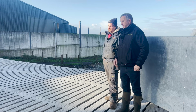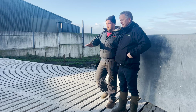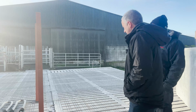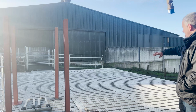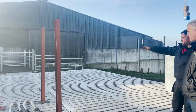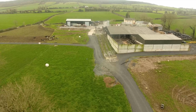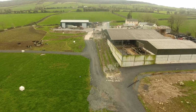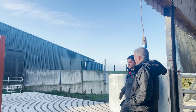So what's happening here now? What's happening here is we're putting in another set of one-way gates for a drafting system so that the cows can be divided. Because originally we were able to bring the cows down here, but now with the tank being raised up we can't, so we're adding in this system to be able to get them down there. Okay. And into the shed as well.